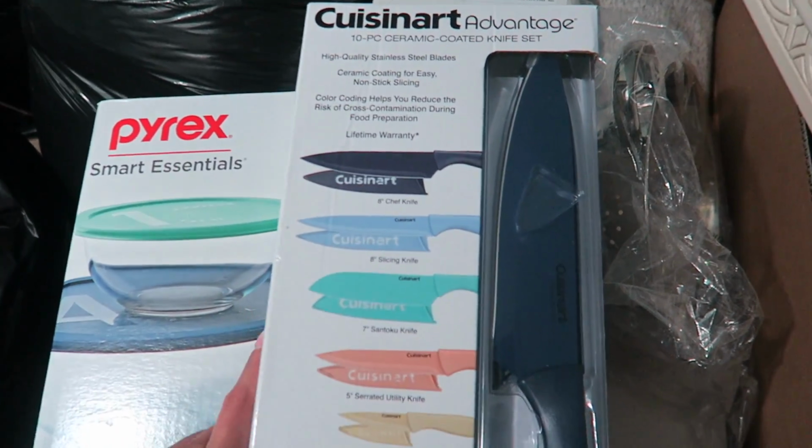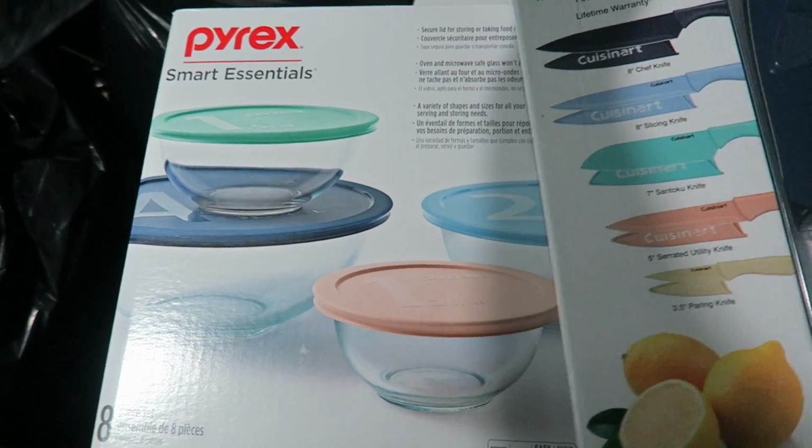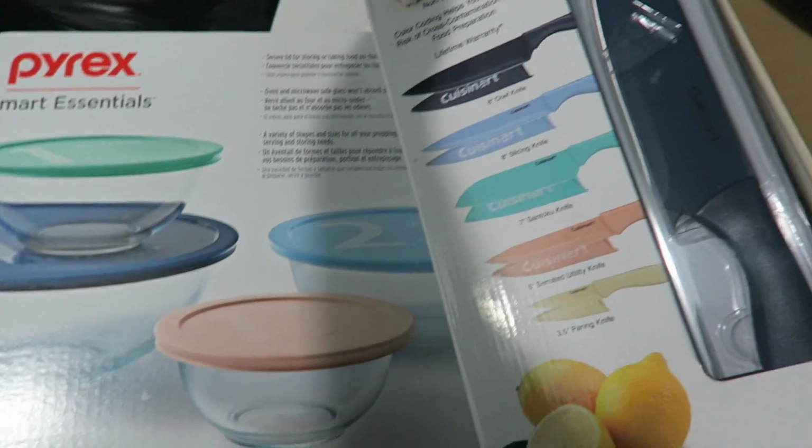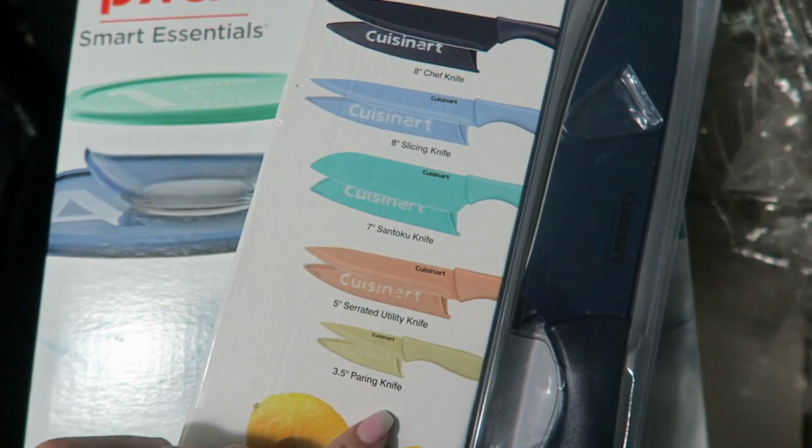So I thought these were really cute, and I didn't even notice until after I purchased it, but it literally is the same color scheme as the Pyrex bowls. So how perfect is that? It comes with 1, 2, 3, 4, 5 knives. And then on the bottom I just have like random stuff.